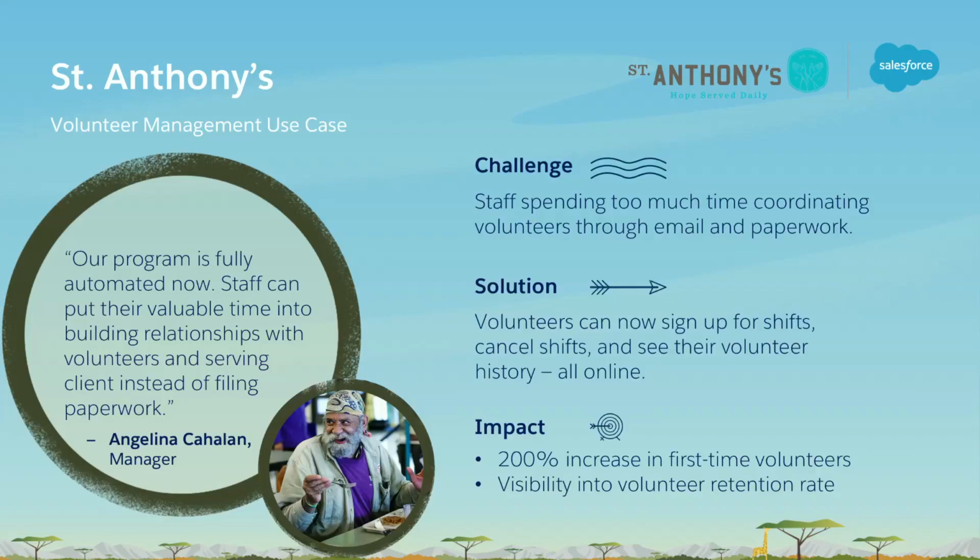So they decided to implement the Nonprofit Success Pack and integrate Salesforce with their website to manage their entire volunteer program. So for the first time, volunteers could sign up for a volunteer shift, they could cancel a shift, reschedule a shift, and see their entire volunteer history all online. Salesforce also made it easy for staff to target volunteer recruiting efforts by giving them visibility into which programs needed more support. Salesforce also gave them the ability to track key metrics, like volunteer retention, which is a huge metric in the nonprofit world.